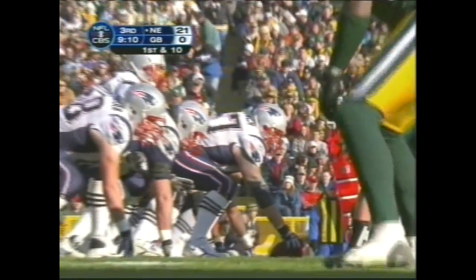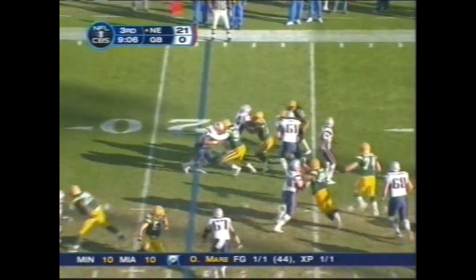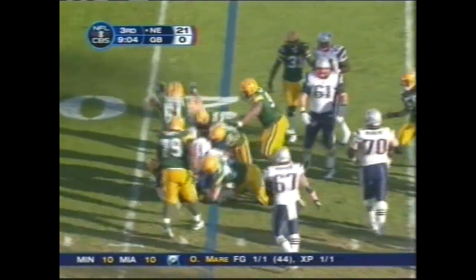The Patriots with the ball at their own 22. The give is to Corey Dillon. And Dillon may have gotten a yard.